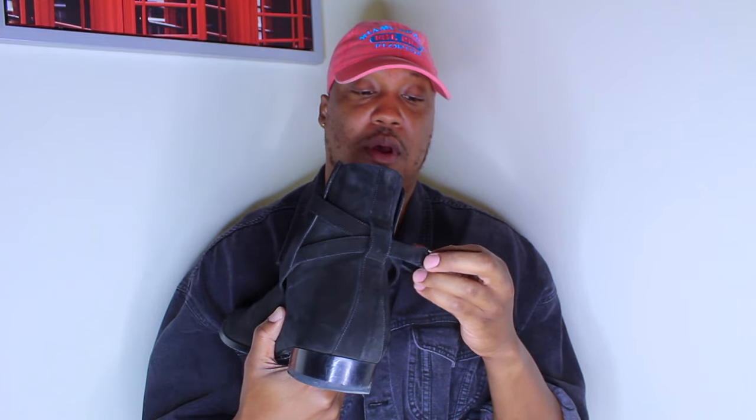Like with that harness boot, it's more of a cowboy feel, more of an out on the range feel. This is slightly more formal. I could wear a suit with this. With that harness boot, with that color, I don't know if I could do that. It's a little bit different, but with this one, it's slightly more formal, and a little bit more sleek and slim.